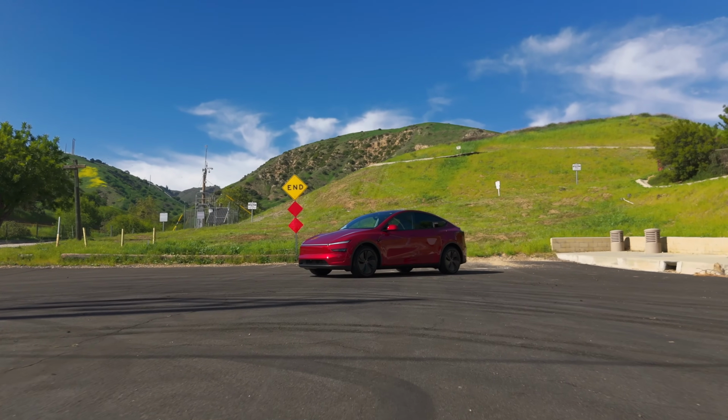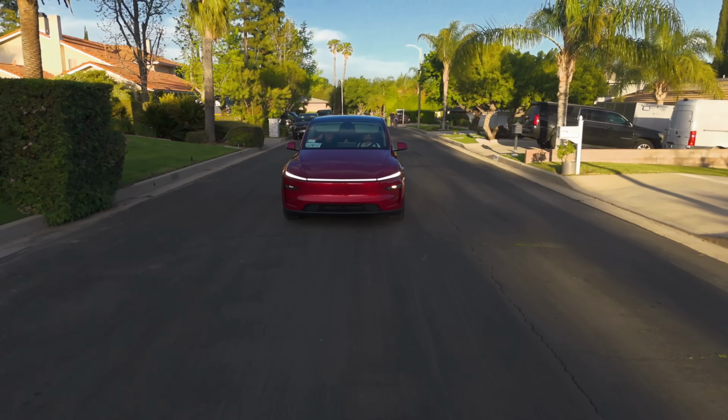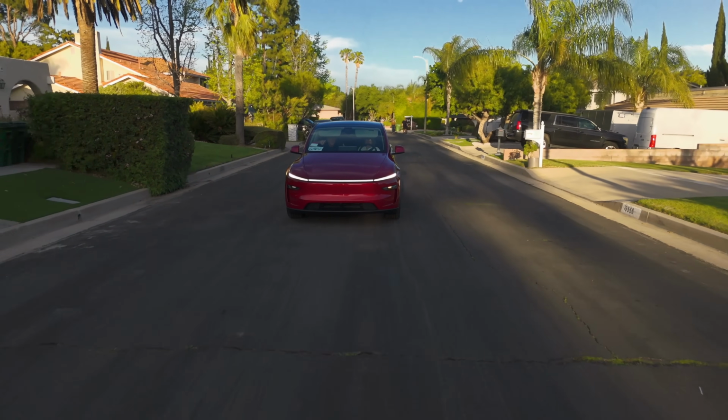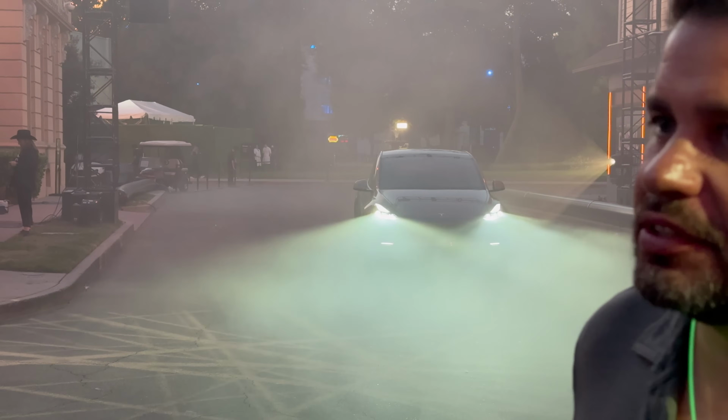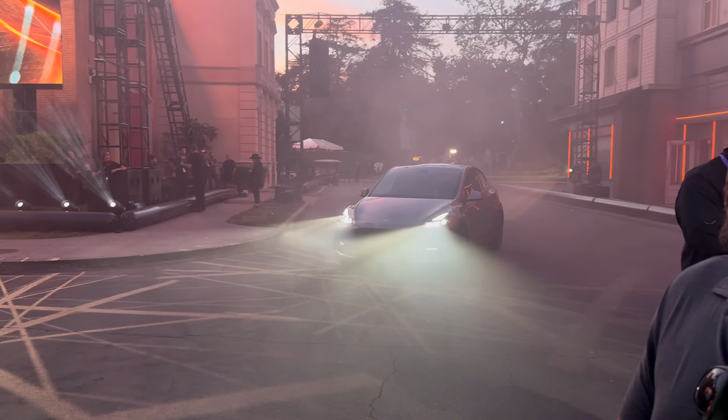And again, like I've been saying for a while, June is set up to be the stage for one of Tesla's biggest, most jam-packed months ever. So let me break down what the leaks and rumors say we're going to get.